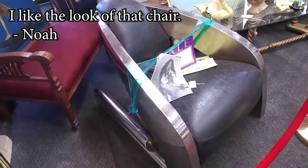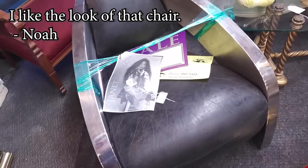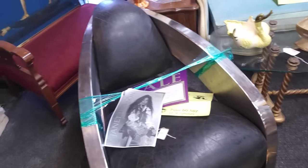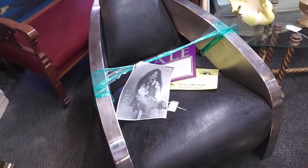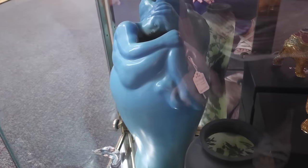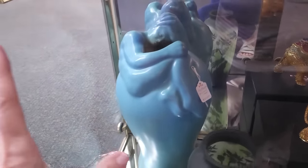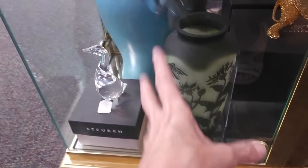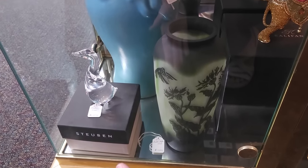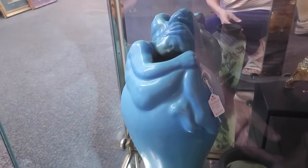Look at that chair. Janet Jackson chair. That's kind of crazy. Look at this incredible piece of Van Briggle. It is $900. I don't know if you can tell the size. That's not a small vase. It's huge and it's gorgeous.